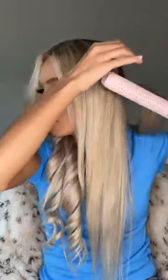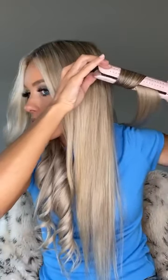Like, that's a lot of heat going on your hair, and only on one part of your hair, the part that's touching the barrel. Whereas this way, you're bringing the hair down through the heat. It's not actually sitting on the heat for a long time, versus a clampy curler. So I just feel like these are a lot better for your hair in general because of that.